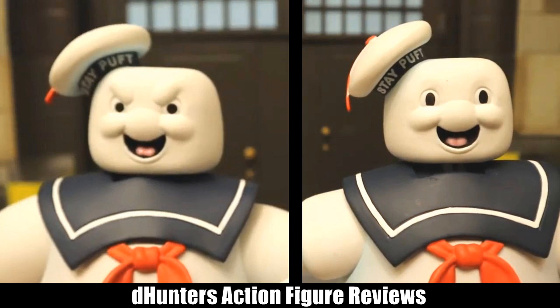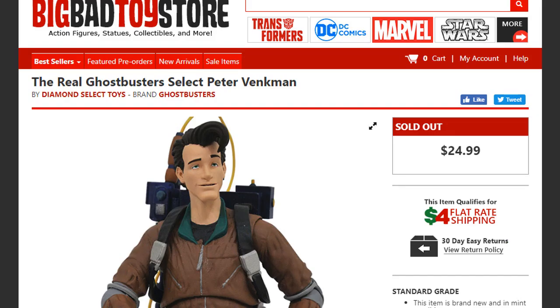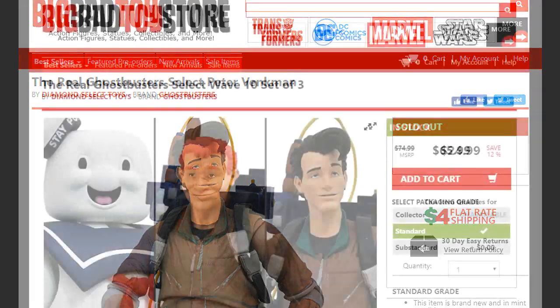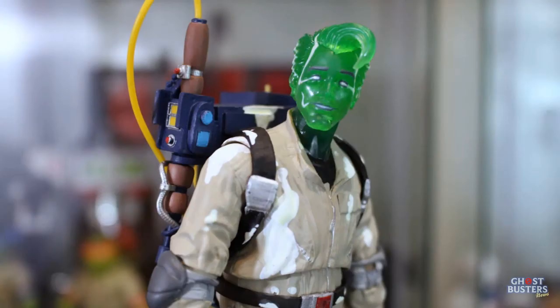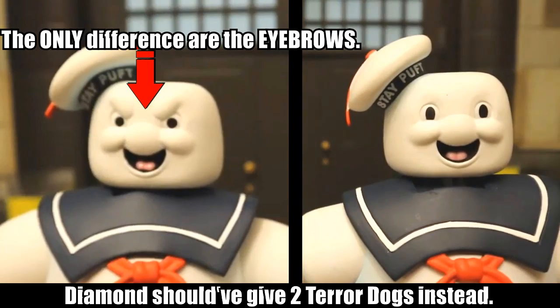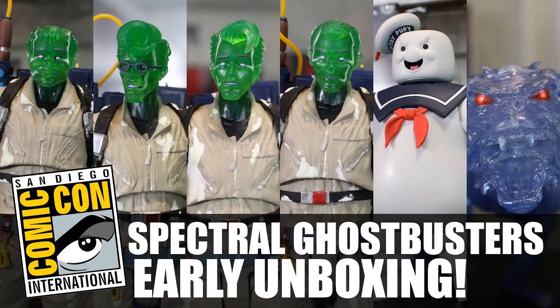There's a very high chance that Ghostbusters fans already bought one, or were forced to get it, because most websites sold out on Peter and Egon, and the only way to obtain them is to buy the 3-packs. The Spectral Ghostbusters are priced at $120, which is fair at $20 a figure, with a total of 6. But we could have saved $20 by not including the Stay Puft, whose only difference is the face. I'm unaware if the head is removable, because if it can, then all Diamond had to do was give an extra head, rather than buying a figure twice.